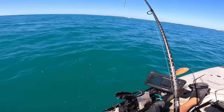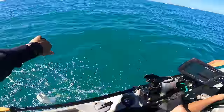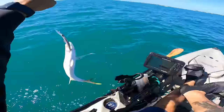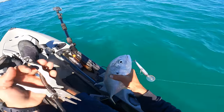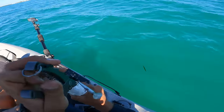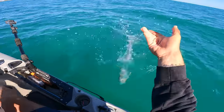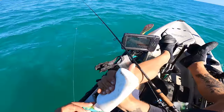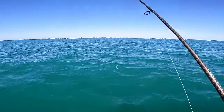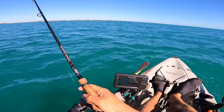Nice to see a couple of mackerel, but I think these are jacks. Jack crevalle. Different flavor. Catch these in North Carolina. Catch these in most of the coast. Not as exotic as the yellow jack. I think I saw something here. Yeah, a couple fish here.